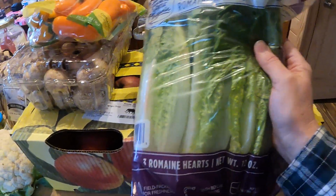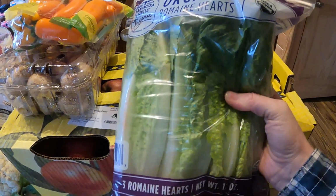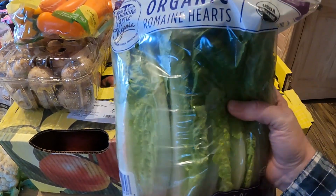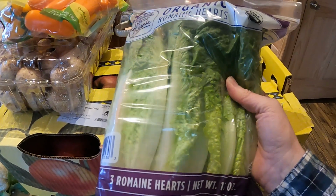Here I have 2 or 3, it looks like 3 heads of romaine lettuce. I was out of salad greens, so went ahead and got this. It'll be nice to go ahead and get a salad back on the table at dinner.